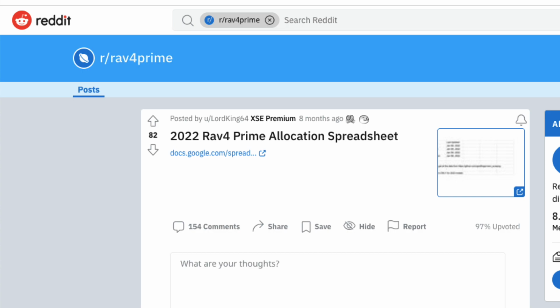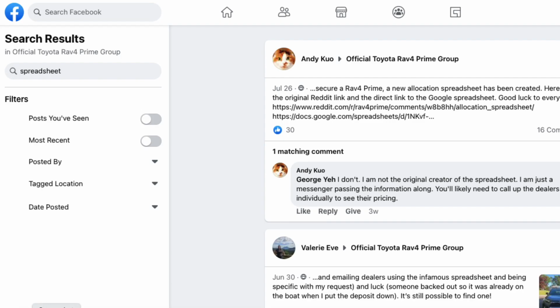The first thing that you need when searching for your RAV4 Prime is data. Data is invaluable. When I was looking for my RAV4 Prime, I wanted to know which dealers got the most of them, because that would narrow down who's likely to have some available. There are a number of spreadsheets available online that have allocations and other data associated with RAV4 Primes. You can find them in locations such as Reddit and the RAV4 Prime Facebook group.